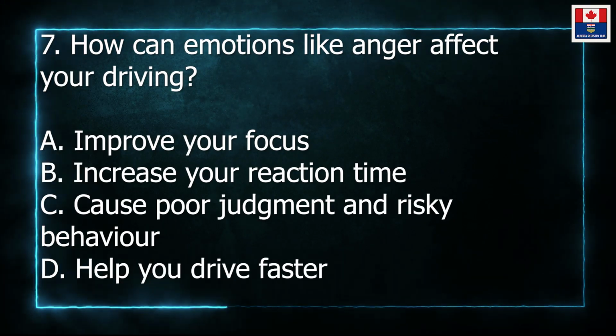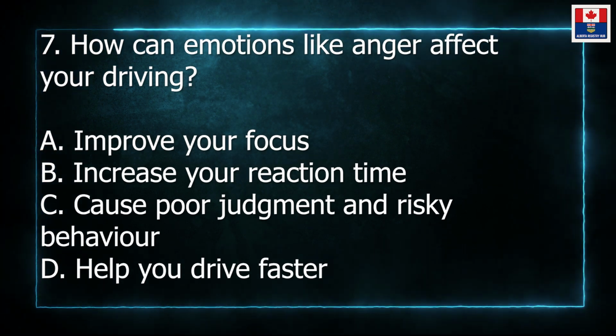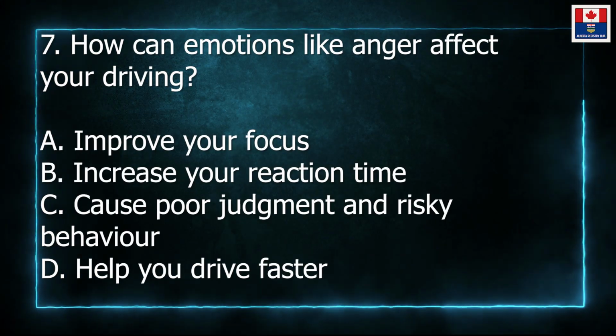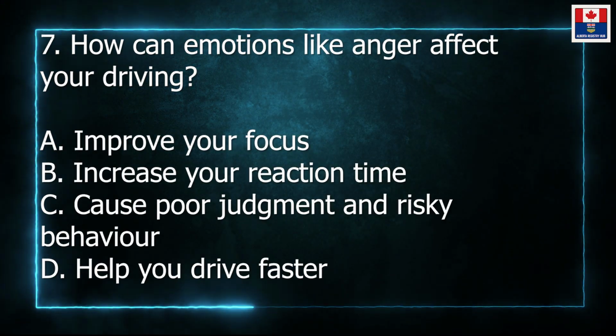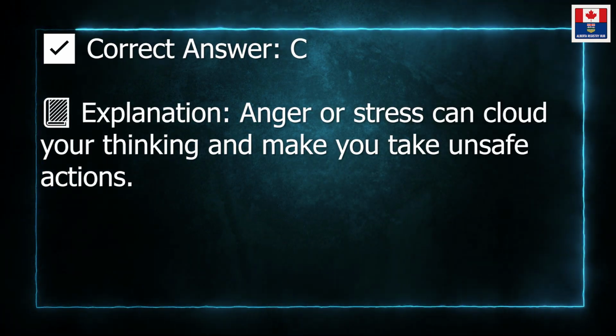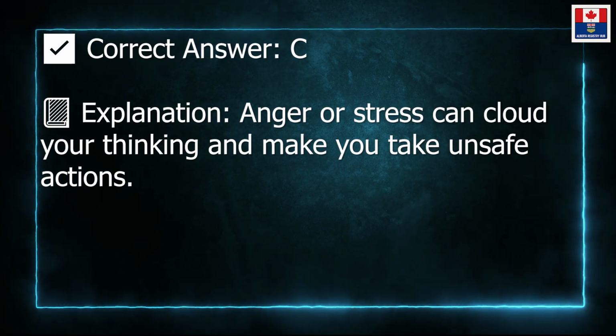7. How can emotions like anger affect your driving? A. Improve your focus. B. Increase your reaction time. C. Cause poor judgment and risky behavior. D. Help you drive faster. Correct answer, C. Anger or stress can cloud your thinking and make you take unsafe actions.